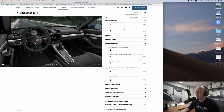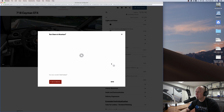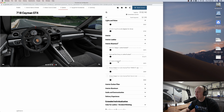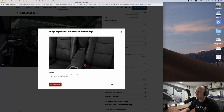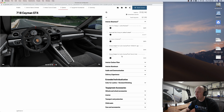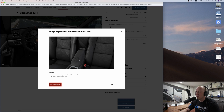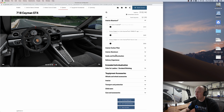Now let's look at Alcantara. Door trim package in Alcantara, that would be to do all this stuff in Alcantara, no. Sun visors are already in Alcantara, I'm pretty sure. Maybe not. They'll have warning labels on them, so on the GT4 they may not be Alcantara already. I didn't even think about that. But the Porsche logo on the center console, I don't find that to be necessary. These little touches, I'm glad they give the option, but not something I'm really interested in. Or you could do the Porsche crest. You can do that there, but I'm skipping those, just leaving it alone.